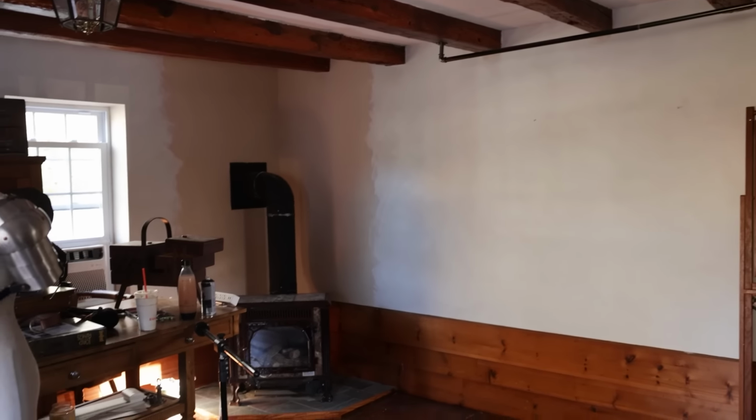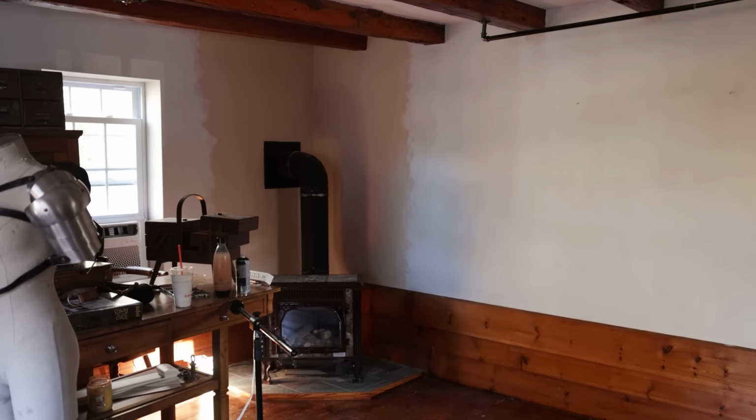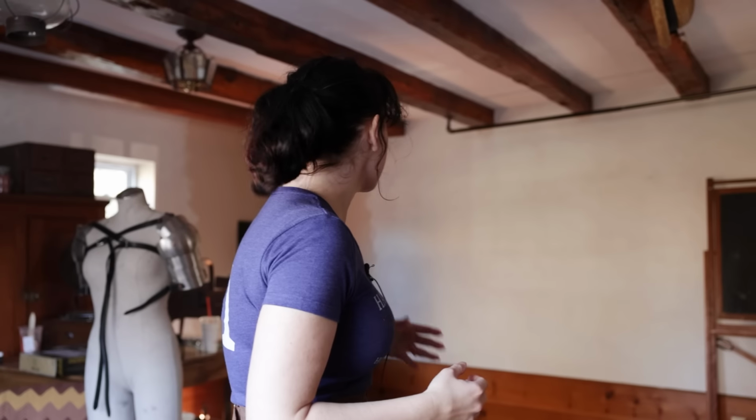So we've got this wall. That was the original color. That's where the stone, faux stone, is gonna go. So I figured I don't really have to paint that. And then all over here. I like it for the most part.